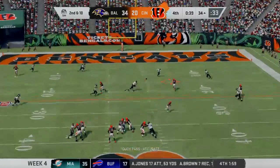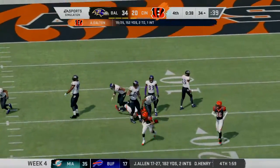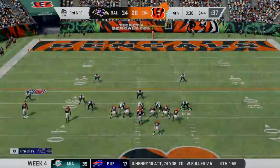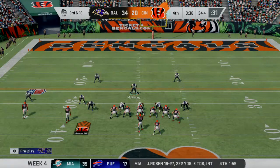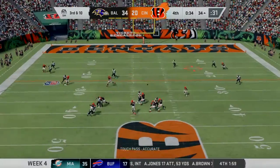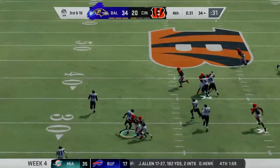Passing, it's Dalton. And this one incomplete. Too much contact to hold on to that one, and it's 3rd down. So back-to-back incompletions, and that has him staring at a 3rd and 10. And it'll be Dalton again. And this is intercepted, and that should do it.